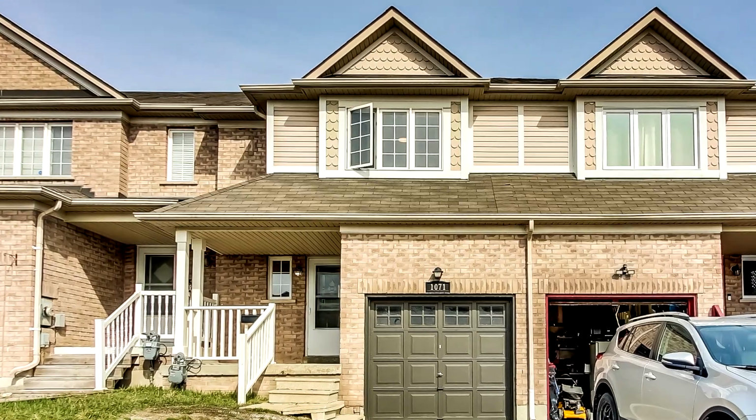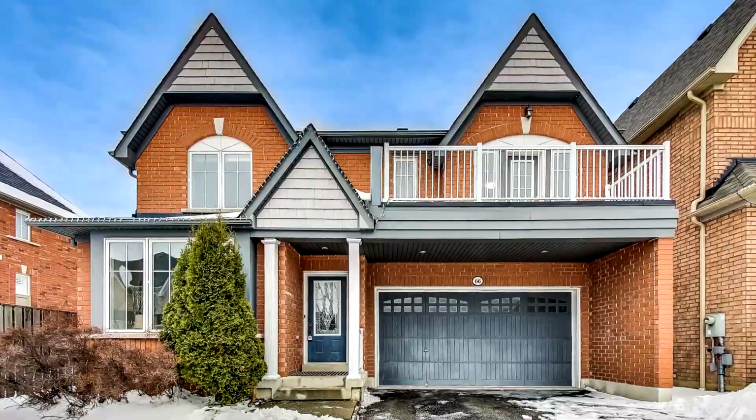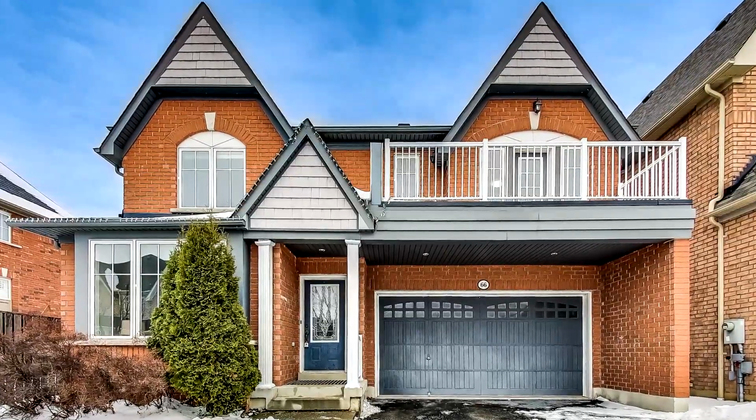The next home type we're going to focus on is the two-story home. A two-story home is going to be one of, if not the most common home type in Durham Region. It's going to come in all shapes and sizes. There are two-story townhomes, semi-detached homes, and of course detached properties as well. There's so much variance to all of these properties that lumping them all together isn't really fair. I'll focus mainly on the detached examples.